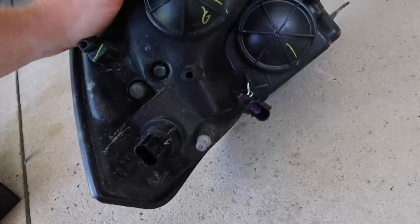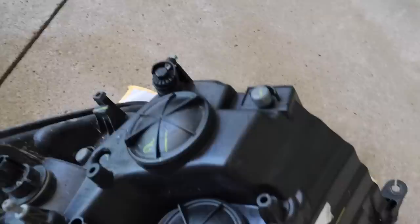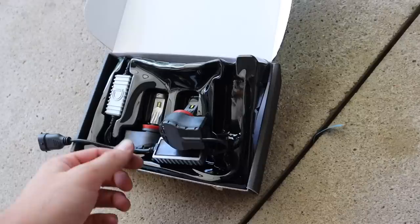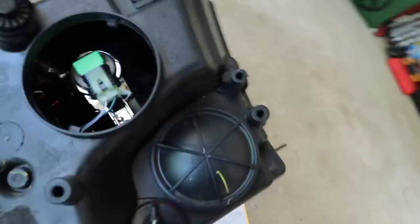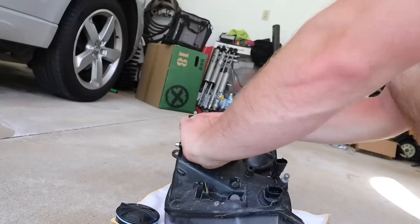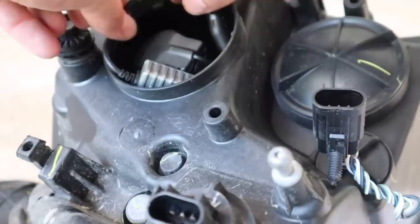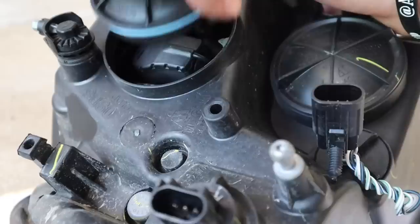Let me get a towel so this doesn't scratch. As you can see, your low beam is on top. What that means is you're going to twist this, the watertight seal will come off, and there is your bulb. Here's your new bulb, and this little small ballast will stay inside your headlight. What I've got to do to get that off is turn it to the right, light bulb out, turn it in, this into there, and this whole thing will go in the headlight. Then you take your cap back on.